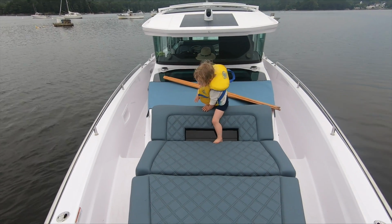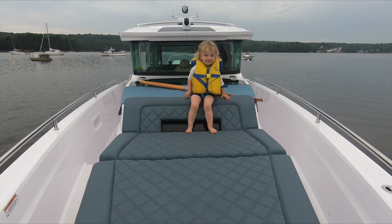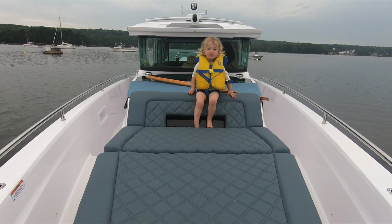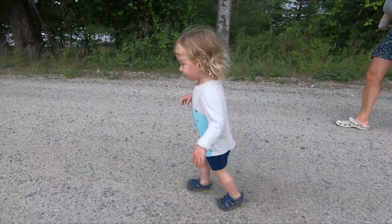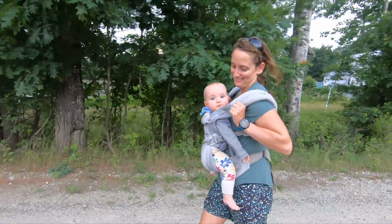Too high? Whoa, Pip Pip, I almost fell. Ready to go ashore? Yeah. We're going to take the small boat? Yeah. Are you going to help me row? Ice cream. Whoa.